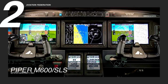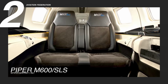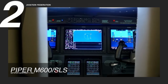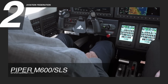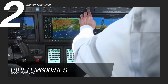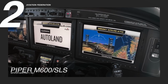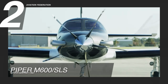With next-generation safety features, powerful avionics, and a luxurious configurable cabin, the Piper M600 sets the standard for general aviation planes. The Halo safety system, which includes the Garmin Autoland, is built into the model as a standard feature. This means that in case of an emergency, this system will use self-driving technology to land the plane quickly and safely at the nearest airport. The Piper M600 can cost more than $3 million.